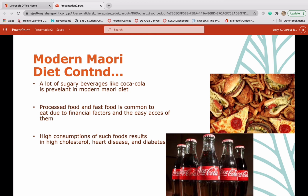There's actually a statement that I saw where 50% or more of the Maori population are diagnosed with type 2 diabetes, while 250,000 people in New Zealand are diagnosed with type 2 diabetes.